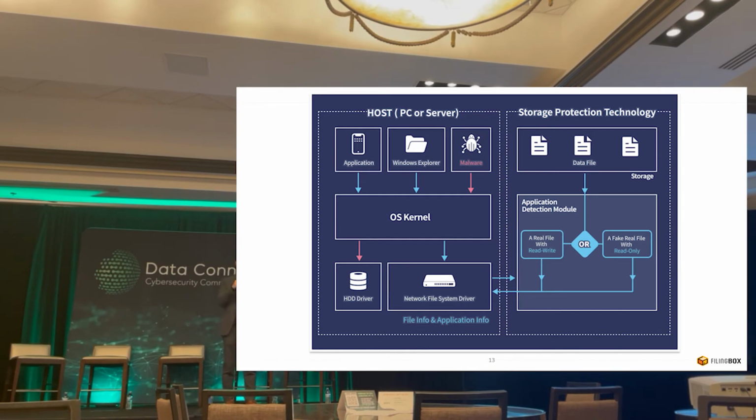However, our technology runs below the kernel. So to attack us, they have to attack the system driver. If they do, they kill the OS first, and then naturally the malware dies together. So we run separately from the host.